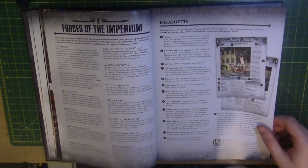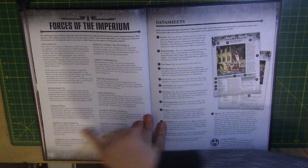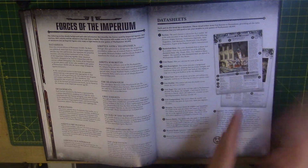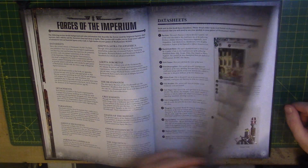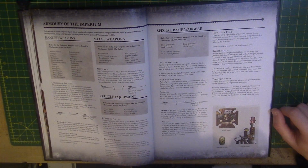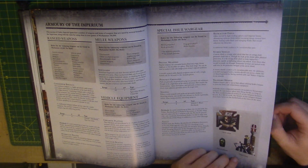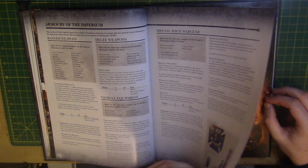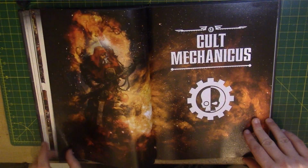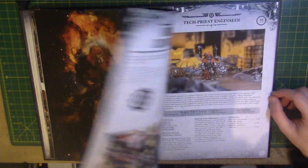Okay, a little bit about datasheets and what to expect. These are all the different forces, and I won't list them off here because we're going to see them anyway. A little bit about wargear. Again, I won't go into too much detail. Most of them are, as far as I'm aware, pretty much similar to what you've already got available.